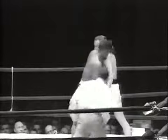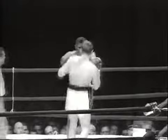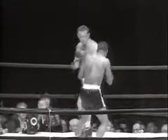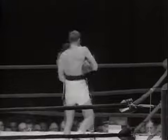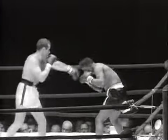It's obvious Patterson's chances ride on his left hook. It's not only his best punch, but it is also forcing Johansson to use his best hand, his right, defensively. The referee is Arthur Mercanti.